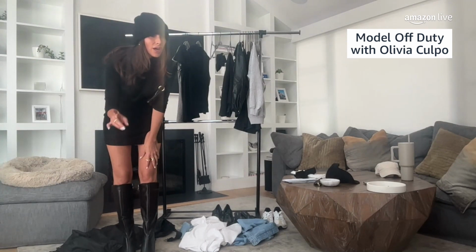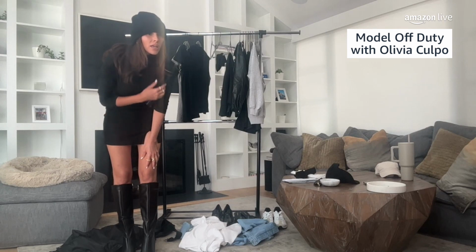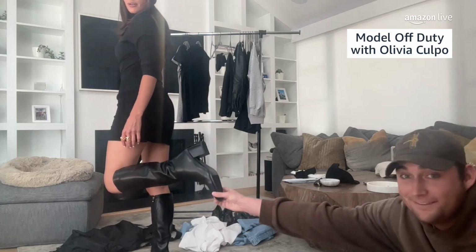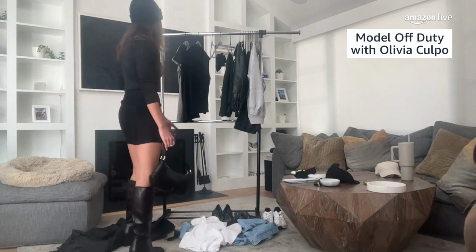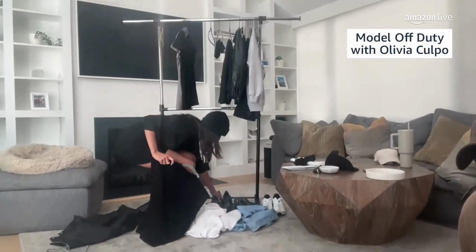Okay, so these shoes, sorry, are $59.99. Comes in four colors. It's got a chunky heel, which I would really like to show you guys. Let's see if I can balance. Chunky heel, square toe, which is just in right now, and it's cool, it's different. I'm going to show you another way to style this skirt quickly.